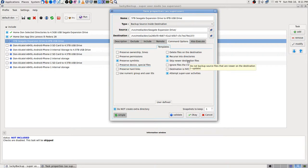Skip newer destination files, that'll make it a lot faster, and most of the time it wouldn't hurt your backup. There are times when the file that is labeled as newer might actually not be newer, but in general, you're going to be all right with that. That's up to you, what you think you need. And then I never did quite that. I just leave that off. I think it's off by default. I don't really know what that means. I've never used that.